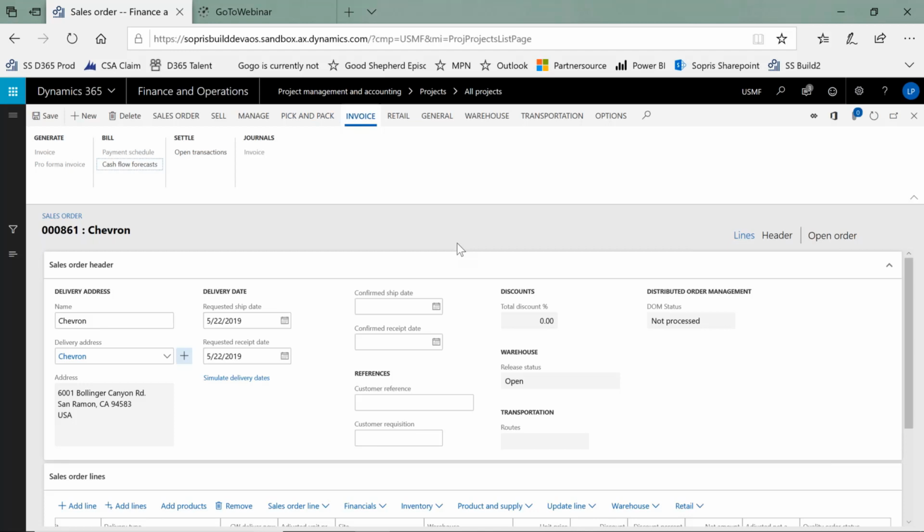So the sales order takes many different statuses. You'll notice this is an open order here. It starts as an open order. It can actually start as a quote to the customer. Once the customer accepts it, it can be turned into an order. That order could then be shipped, in which case it would show as being shipped here in our status. And then the invoice is produced directly out of the sales order system.